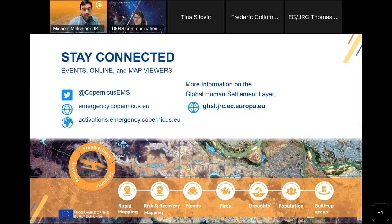And before we leave you, because I know we're over time, what do you see as the next steps for GHSL? So indeed, the Copernicus Emergency Management Service is going to ensure a timely, high quality and periodical production of this data set. So this is something that is essential for monitoring the SDGs. So from now until 2030, there are a lot of statistics and indicators to be reported. And then the second probably direction is going to be in the classification and characterization of human settlements.